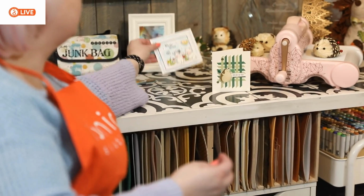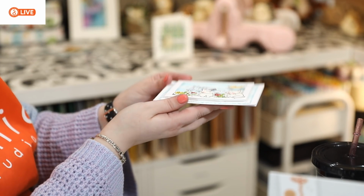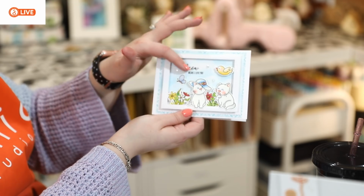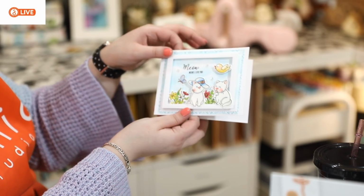For this one, they used the rectangular frame and they popped it up on a nice amount of foam and then created their kitty scene. So it really looks kind of like a scene, and they've sponged some sky in the background. Beautiful kind of spring day.